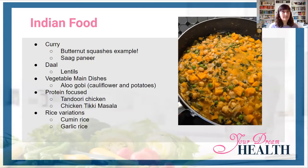You can also do rice variations. So not just having plain old Jane white rice, but rather making it yummy cumin rice or having garlic rice really enhances a meal.